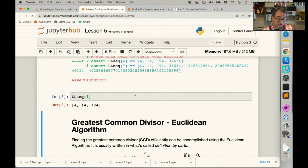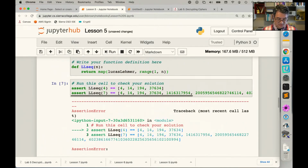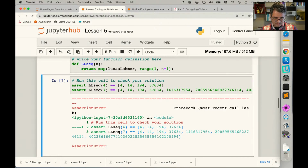I only get 3 of the numbers instead of 4 of the numbers. So that suggests to me that my range is incorrect. Remember, the range goes from the lowest number up to, but not including, the upper number. So this is going from not 1 to 4, but only 1 to 3. So to adjust for that, I just need to add 1 to my range.